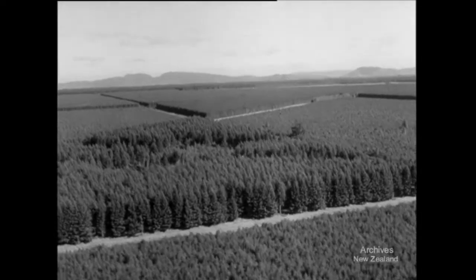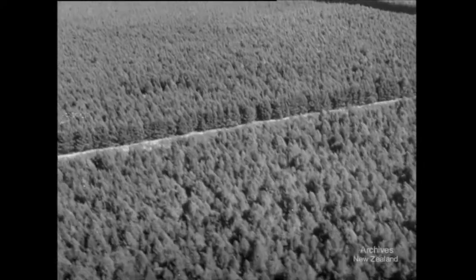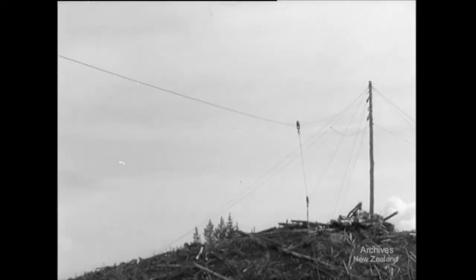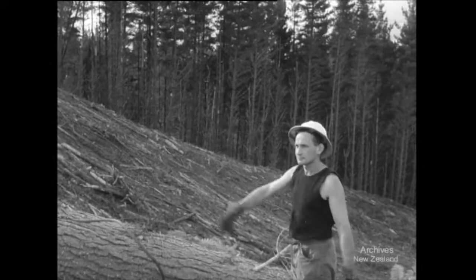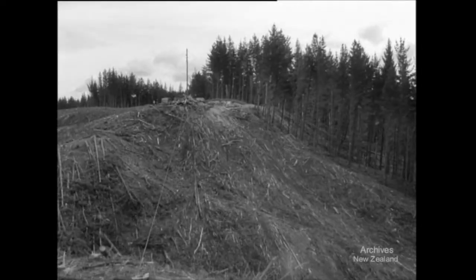Raw material for the mill comes from Murupara, railhead for the Kaingaroa State Forest. Over 200,000 acres of trees have been set aside for the mill's use. In the forest, logging gangs fell, haul and load timber at a pace that will keep the mill running at maximum efficiency. Huge areas are cleared each year, yet the trees grow faster than they can be cut. The mill can be fed indefinitely.